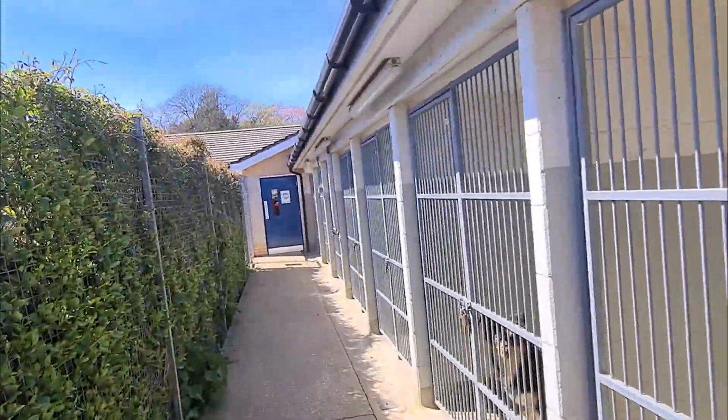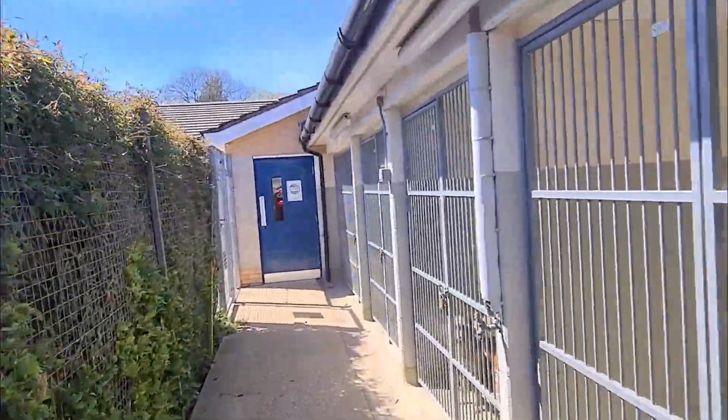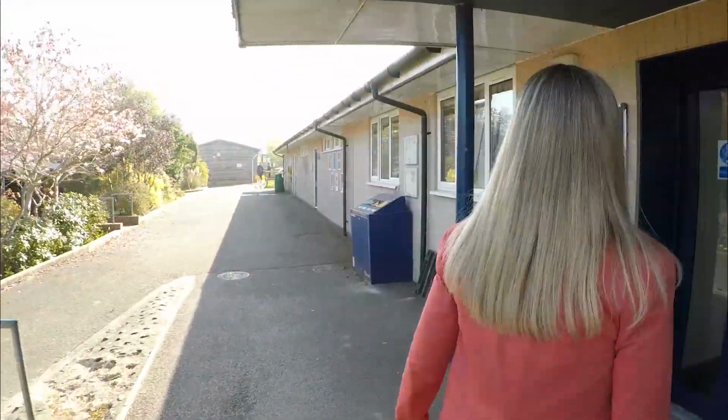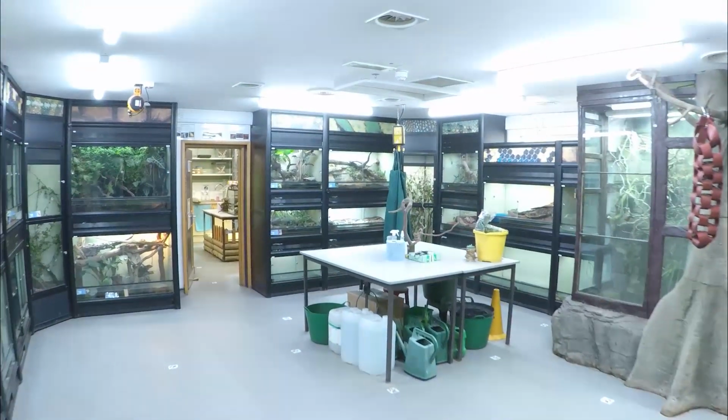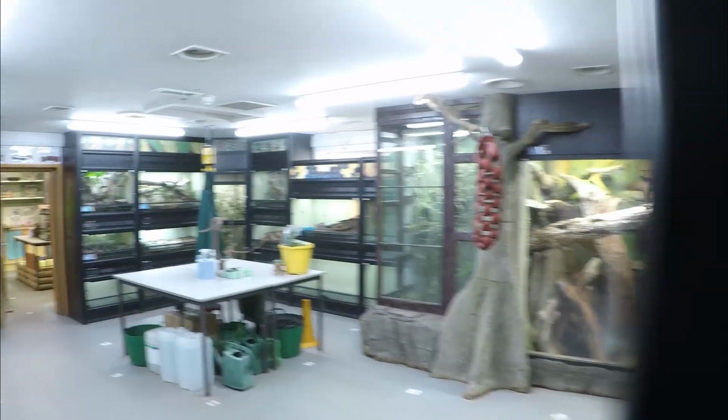So we're just going to move on to show you one of the lecture theatres. We've got some of the reptile rooms just over here as well. And this is one of the lecture theatres that I mentioned earlier. This is the main one that we use for vet nursing students.